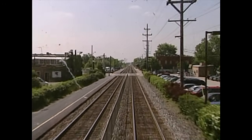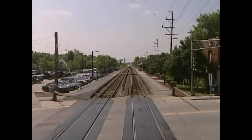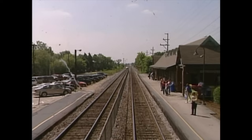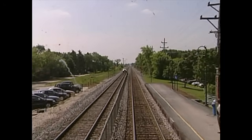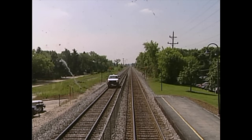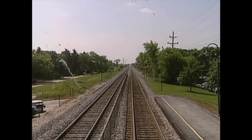Now you see that bridge up ahead? Mm-hmm. That's the Northwestern freight line up to Milwaukee. Okay. And we run our freight trains on the Northwestern from Shermer to Bryn Mawr. He's going to have to get off that track pretty soon. Yes, he is, because he's going to have Amtrak breathing down. Yep. That's the Metra. You see, he knows what he's doing.